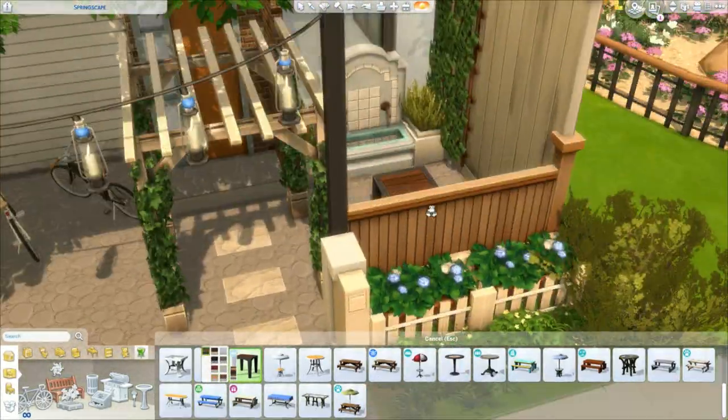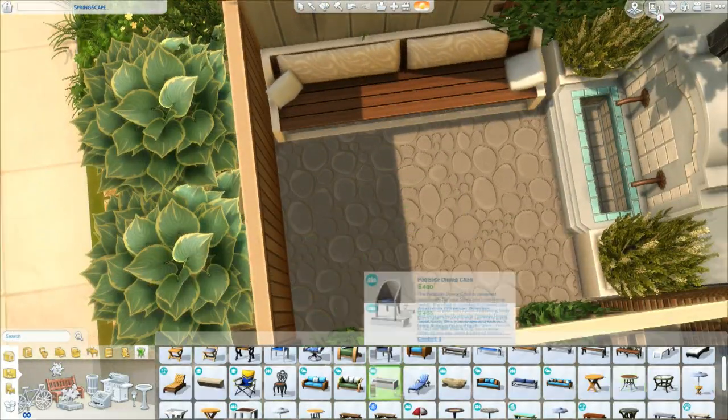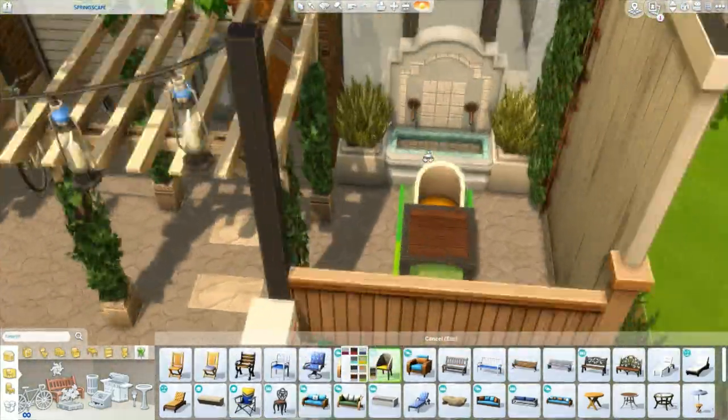And as you can see, I am doing the front of the houses, and to be completely honest with you, I think that these are the best parts about these houses. I really like how it turned out. It is kind of small, but it also feels very cozy.